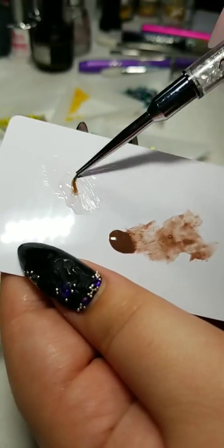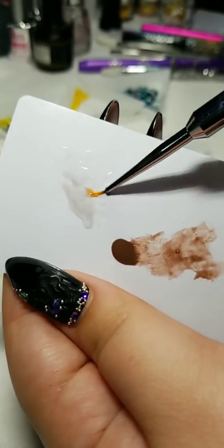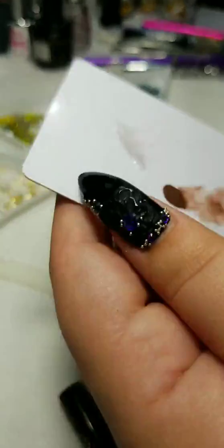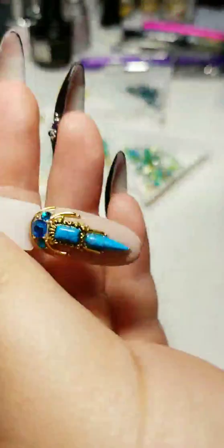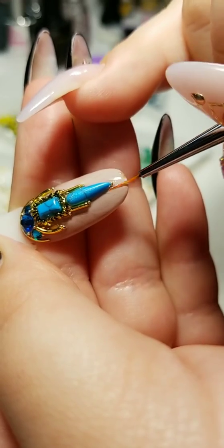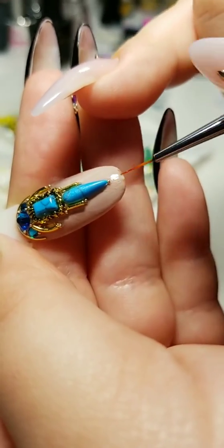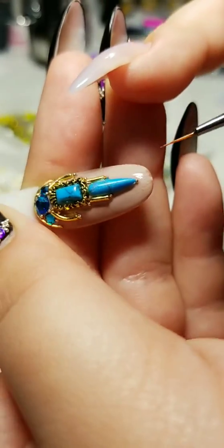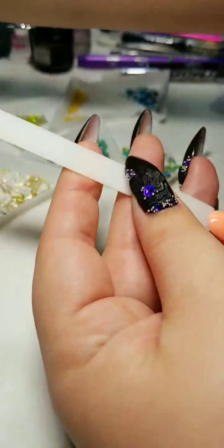And because I use black, you should be able to see it. Yeah, here it is. See, it's no longer clear, but my brush is now clean. Alright, so now that I have a clean brush, I've wiped it. So I'm just gonna wiggle around so I don't have that glob anymore. Okay, so cure that for 60 seconds.